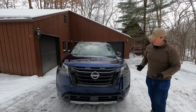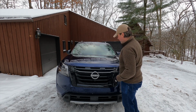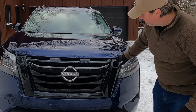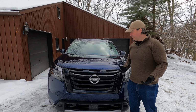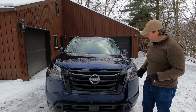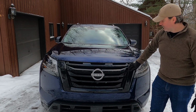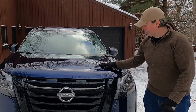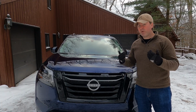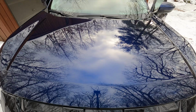Looking at the car from the front, you can see it's got just stronger lines than the 4th generation model. It does also have Nissan's trademark V-Motion grille. And this particular Pathfinder has the black appearance package, which means, among other things, that the V in the V-Motion grille is also black. I think the hood has a nice form as well, but while I do think that looks interesting, personally, I'm much more interested to see what's underneath it.